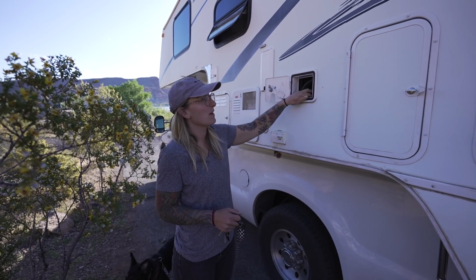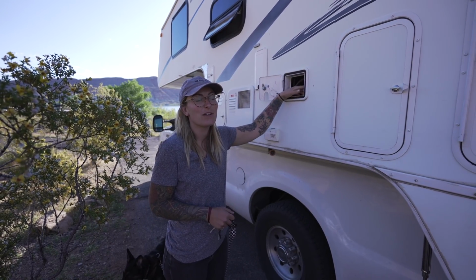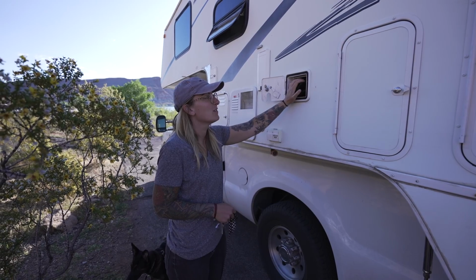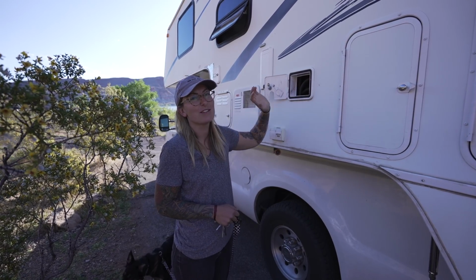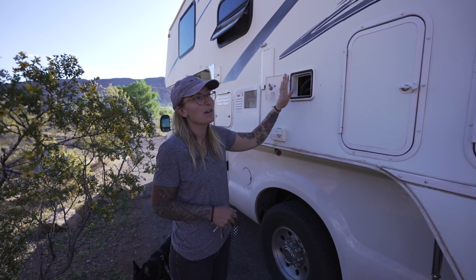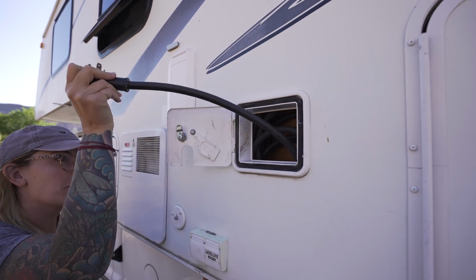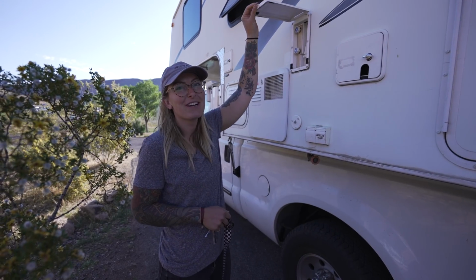This is where I keep my 30 amp, that's where it's connected, and so if I do have shore power, it's really nice to not have to use so much propane and just run the fridge off of shore power. As far as any lighting as well, we can do that with shore power as well.